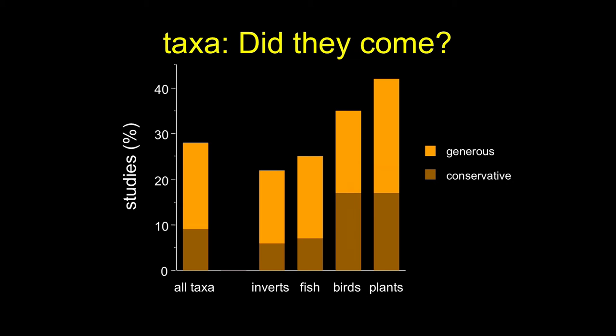So the question is, if we build it, did species come? This first one over here, this is for all the taxa. So the orange bar is if we use the generous definition, the brown is if we were using the more strict definition. So let's just, for sake of argument, use the more generous definition. What that says is a bit less than 1/3 of the time when we built it to restore these critters, did the critters even come? I'll say that again. Less than 1/3 of the time that we built it, did it come?